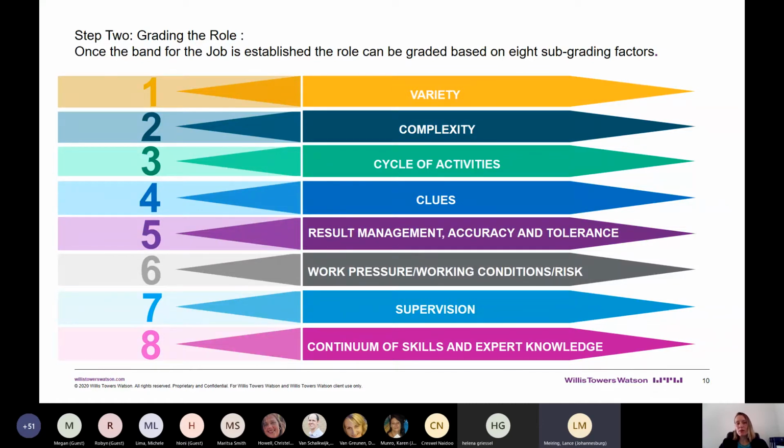Yeah, so as Lance mentioned, the supervision, if you're a typical manager or supervisor, we take recognition for that. But if you really are the specialist, then we can give equal recognition there on the continuation of skill or expert knowledge.